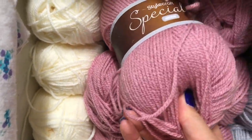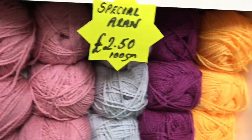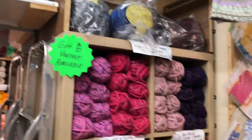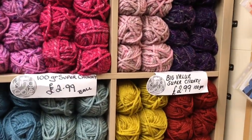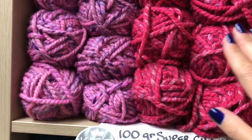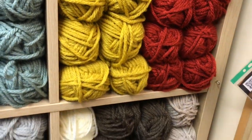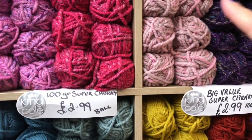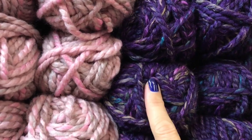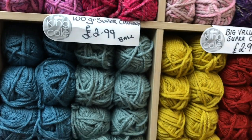And this is Aran. So that sort of Aran is between DK and chunky. So yeah, and she's got the really chunky stuff over here. Look how thick these are. Oh my goodness. And here. Yeah, I've made a poncho in this actually. My daughter nicked it, but yeah. It works up really quickly and it's really nice to use.